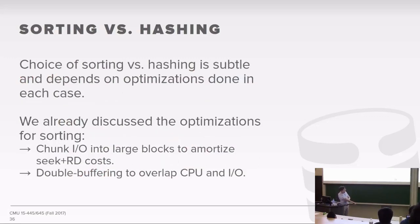Okay, so to finish up real quickly, because I want to get to the demo. As we said before, the choice of whether you want to use hashing versus sorting for either joins or for aggregations depends on a lot of different things. It depends on what the query looks like, and what the data looks like. We already talked about in last class how to do a bunch of optimizations for sorting. All of them are still applicable here, because the sorting for the aggregation is just doing external merge sort, and you know how to scan through and compute the aggregation as you go along.